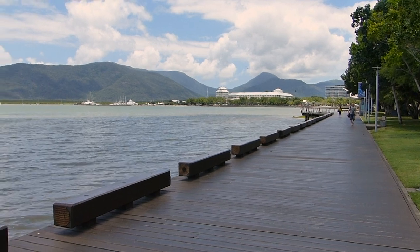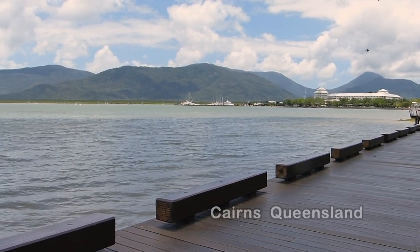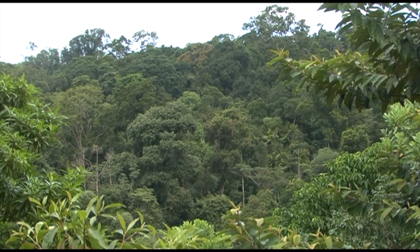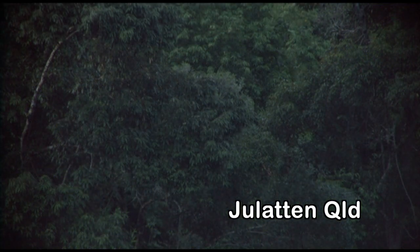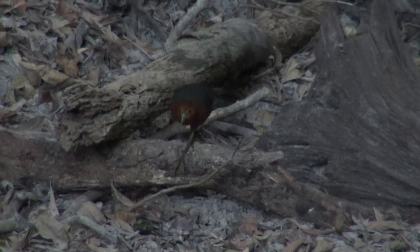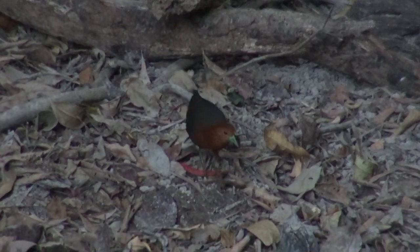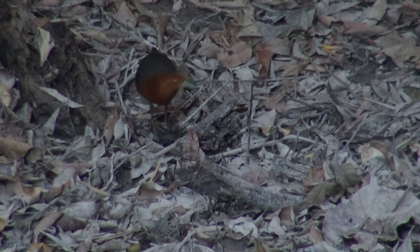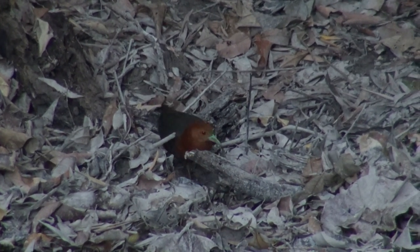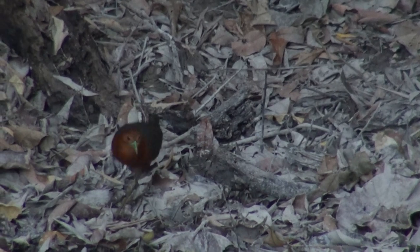The three remaining species in this group are far less widespread, being confined to the tropical far north of Australia. Australia's only rainforest-inhabiting crake, red-necked crake, is restricted to rainforest habitats of northeast Queensland and is mainly nocturnal. It's one of the most difficult to see of an elusive and secretive family, feeding during the night or late dusk, and resting and sleeping in dense rainforest along the banks of permanent creeks during the day.